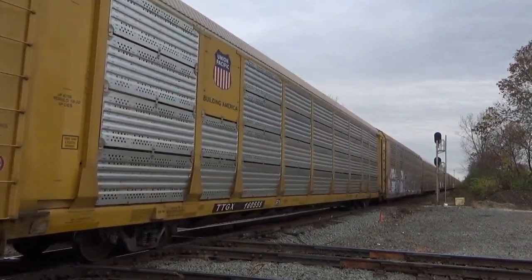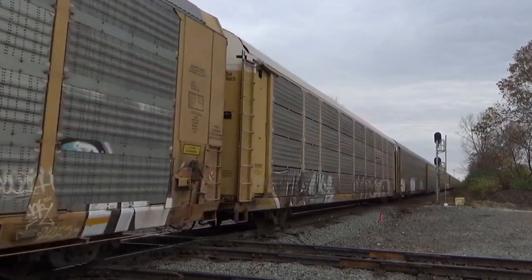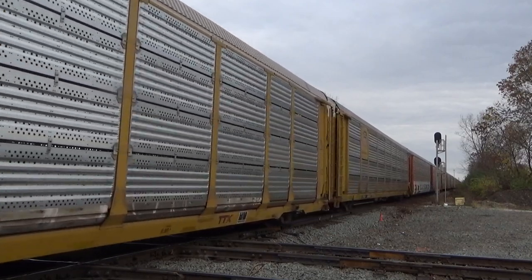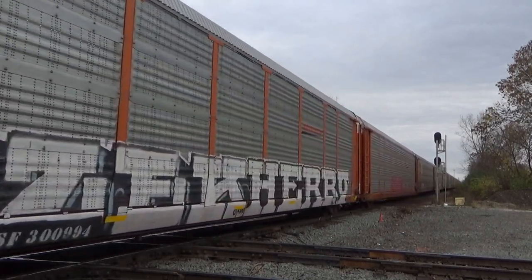This is our last train here at Marion, but at this time I will be back somewhere in the Buckeye State. I don't know if you guys know where I'm going just yet, but I know where I'm going. You guys don't.